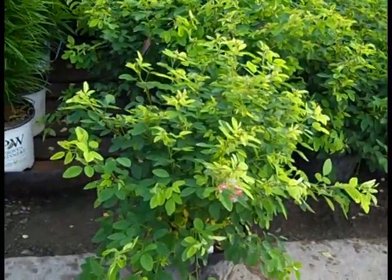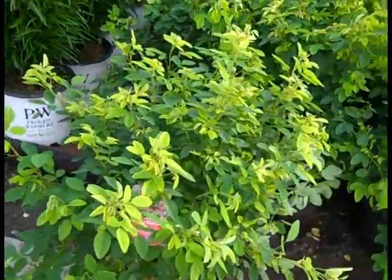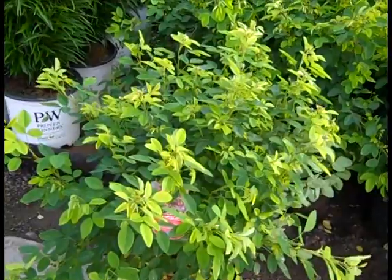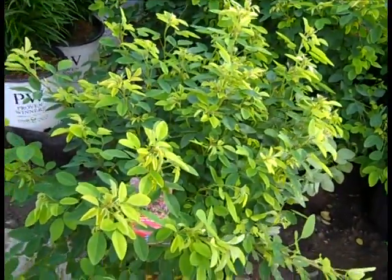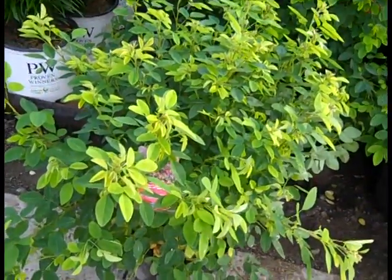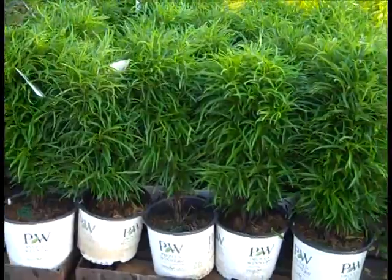Look at the size on these 3-gallon Lespedeza. If you haven't used this one, this is a great summer color plant. It forms an arching habit and beautiful flowers on it. They have like a candy pink. This one is Candy Girl. Here we have a newer introduction, and it's an improvement.